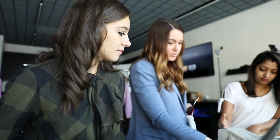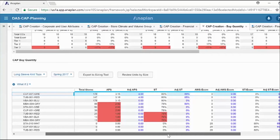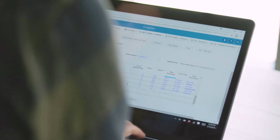It's really shifting the mindset. So the planners go from data gatherers, trying to build information from the bottom up, not having a lot of information from their analytics systems, to having a much more analytical mindset. They're really challenging their assumptions, they're making extremely informed decisions. Instead of the planners spending 80% of their time updating spreadsheets, trying to consolidate things, they're now spending 80% of their time looking at the numbers and making the right decision.